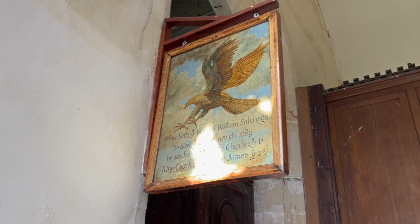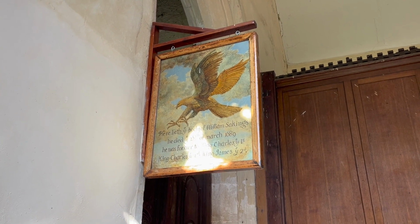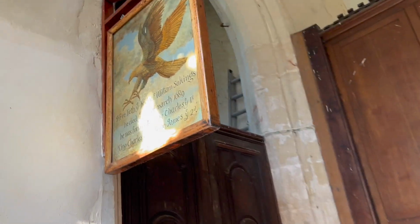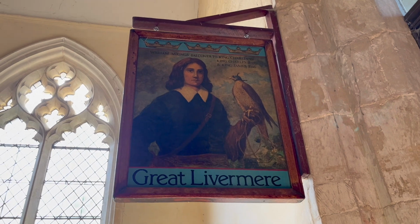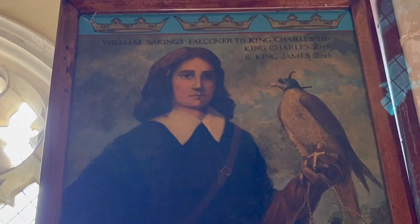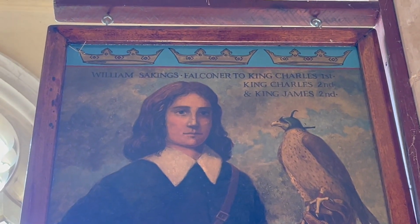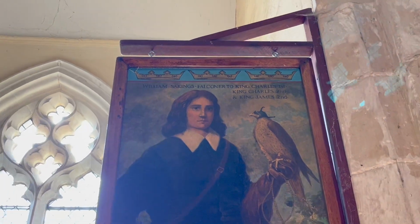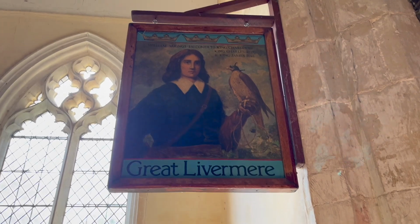But this is the guy, right, who was in that grave outside. So it says a bit about who he is there. William Sakings, or Sakings. He was the chief falconer, or just the falconer, to Charles I, Charles II, and James II. And he lived to be 78, which is good going for those days. I mean, that was before they had healthcare and stuff. But it just goes to show that life exercising, outdoors, playing with animals, it's good for you.